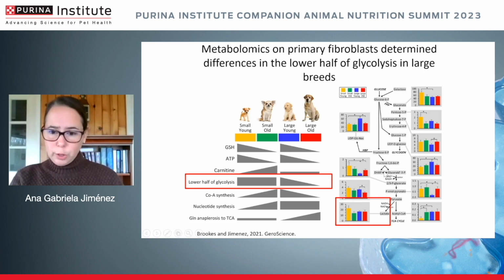And so if we move all the way down here, you'll see that this is lactate right here. What you can see is that there are no increases of lactate in the large breed dogs, and there's no significant differences in lactate concentration in any of our four groups. And so it's thankfully not the Warburg effect. And so what is it? Is it increases in glucose oxidation? We don't have evidence that that's it either.